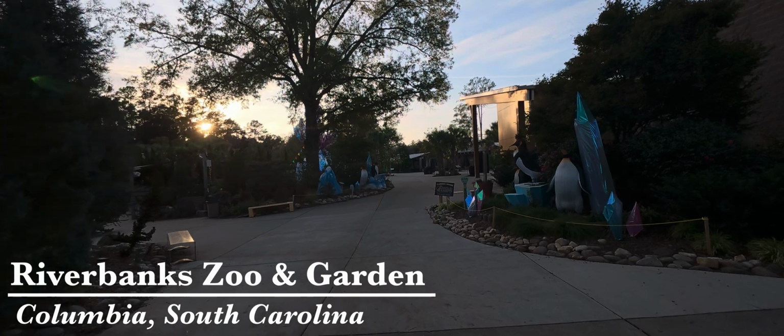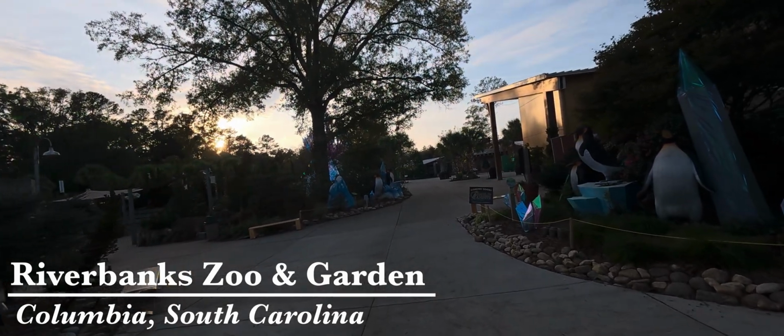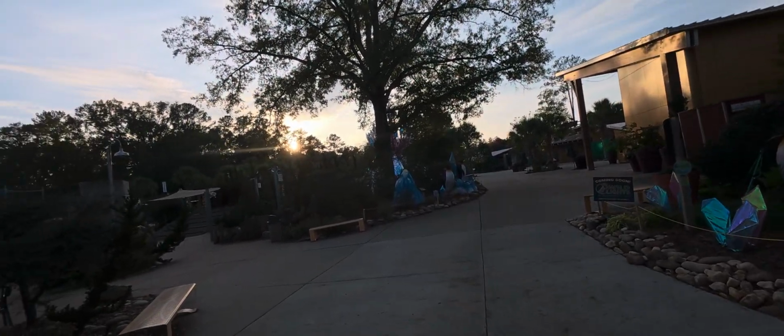But yeah, there's 2 trails, and both of them are closed at the time that we're here due to Hurricane Helene damage. So I'll update you when I get back to the zoo and meet up with Caroline, and we'll walk around. I've never been to the Riverbanks Zoo, and it's been a long time since Caroline's been, so it should be fun. So Brian came back, and now we're walking around.